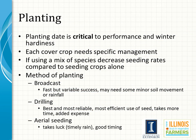On the next few slides, we're going to cover some tips and techniques for planting cover crops. Planting date is crucial in determining cover crop performance and winter survival, as we'll see. If you are planting multiple cover crops together, make sure to decrease the seeding rates accordingly to prevent too much competition and wasting seed. Obviously, you don't need to provide a full rate of 3 or 4 or 5 cover crops and plant them all together in one space.